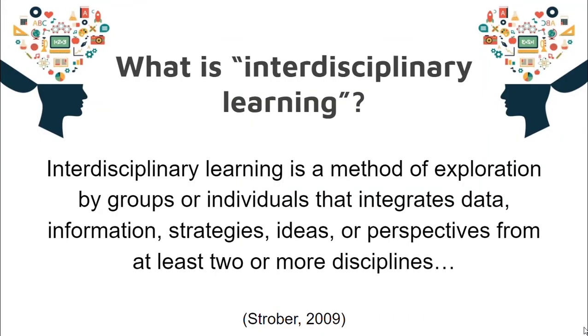Interdisciplinary learning is a method of exploration by groups or individuals that integrates data, information, strategies, ideas, or perspectives from at least two or more disciplines to develop profound understandings, results, or solutions that can't be comprehended through the knowledge of one single discipline.